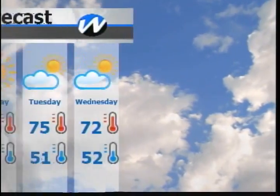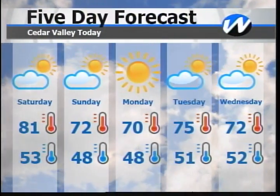And around the nation, New York's looking at 68 degrees, 73 in Washington, D.C. Miami's at 84 degrees, and Houston at 86. Both of them are looking at rainfall, though, as is Seattle. And sunny for Los Angeles and Denver.